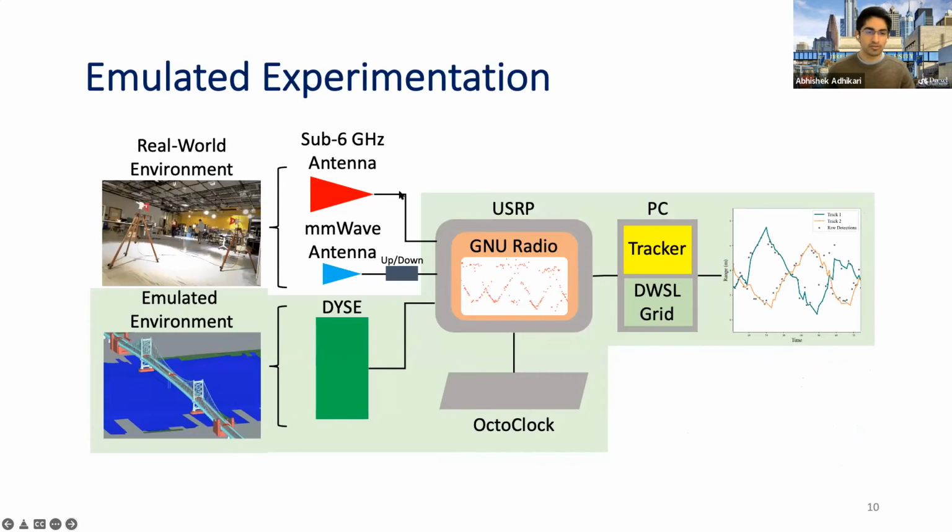So I want to talk about the emulation now. This is at the bottom, where the goal is to be able to feed in an environment representing a bridge, something that a vehicle might be on, and then feed this into the same pipeline that we have of the software-defined radio, the tracker, and the WSL grid.